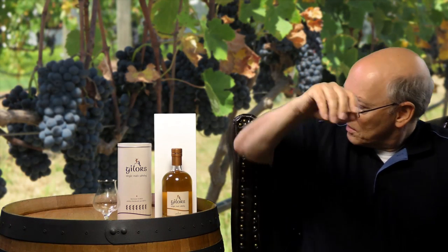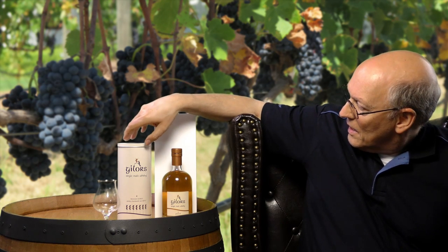And today I have a German whisky here in my cask. It's called Gilors. And Gilors is a Gaelic word, means golden water. It looks golden and bright.